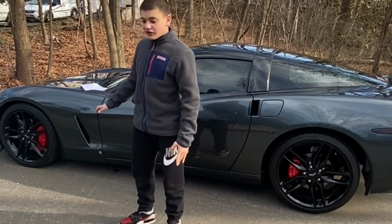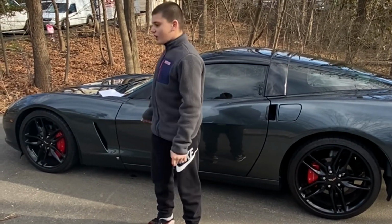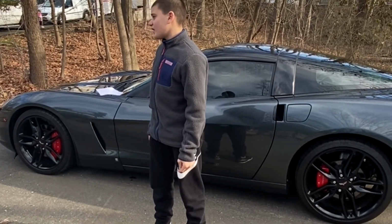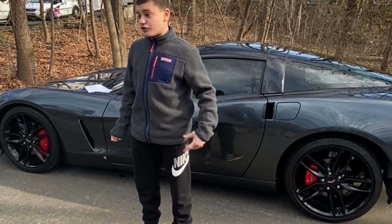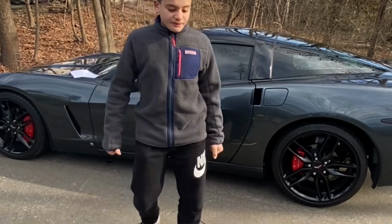So the height of this car, I forgot to mention, 49 inches. Low car, and 49 inches is good. It looks really good. It looks like a supercar and drives like a supercar. So, it is a supercar. So now we're gonna take this car for a test drive, and as you could tell, it drives really good, and it is extremely safe.